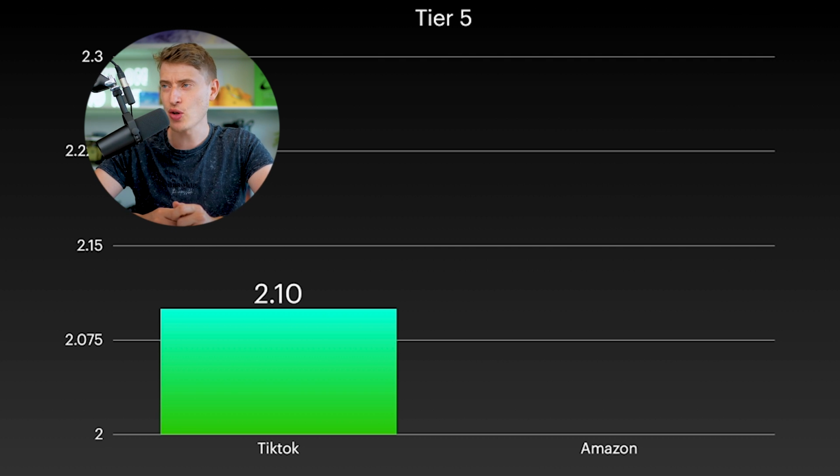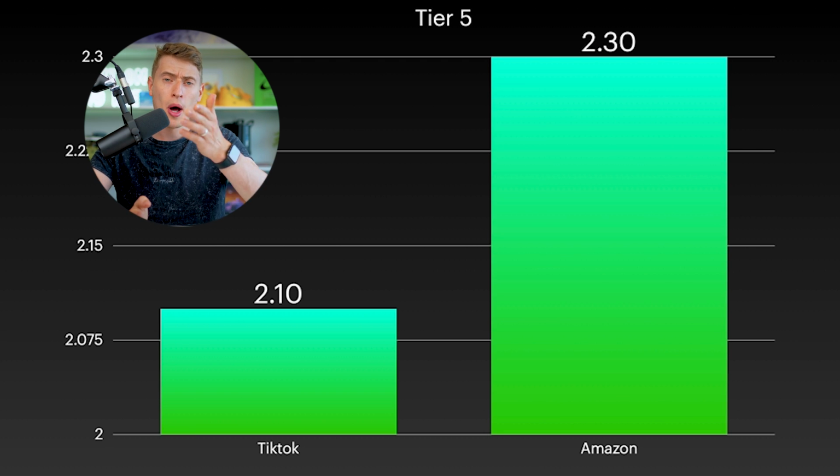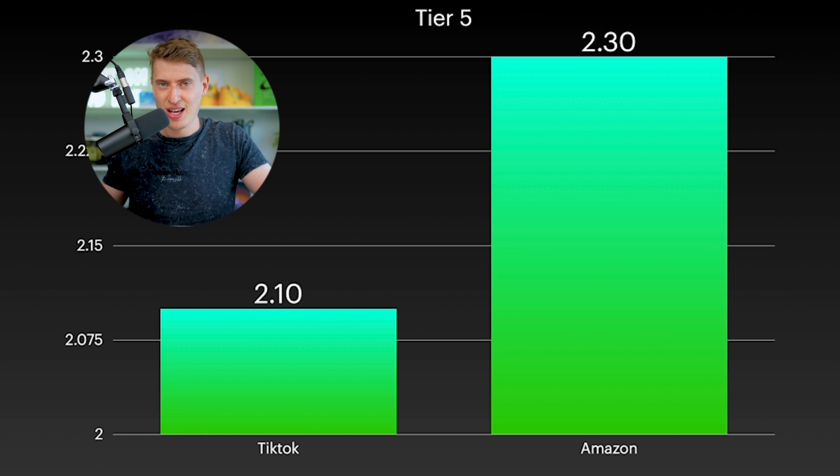The next one is Amazon at 2.3 billion visitors per month. Now, Amazon have a whole merch on demand side of things, but we both know Amazon sell everything. You can go and buy car parts, you can go and buy books, you can buy food, you can buy whatever you want. So those 2.3 billion visitors aren't all coming for print on demand.